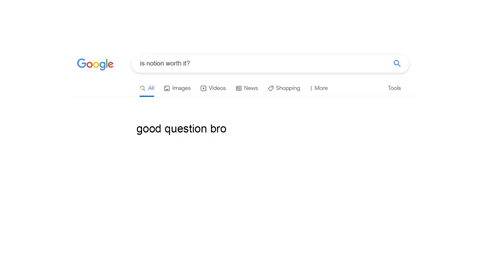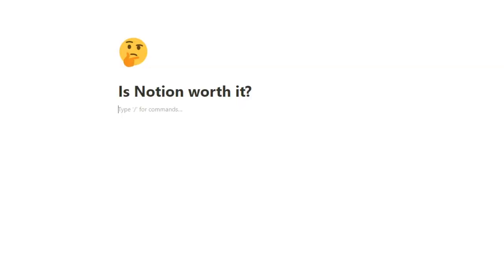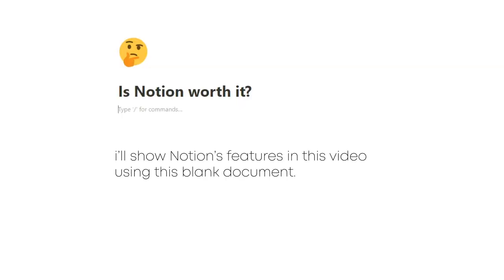Is Notion worth it? It's a good question. There's a few components to it, so let's get right into it. Money. It's free, so yes, it's worth it in regards of spending money.